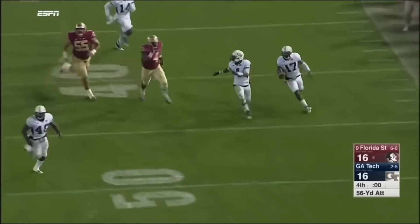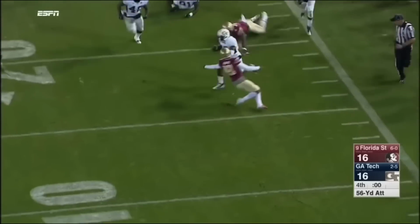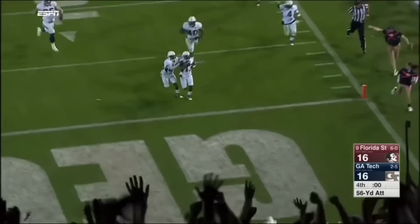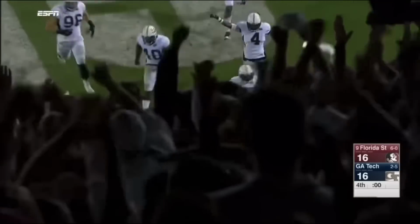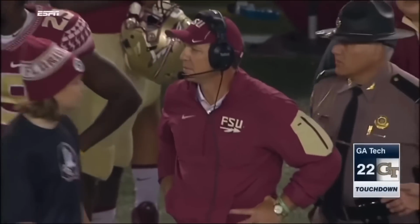And Georgia Tech with an opportunity. Austin still on his feet. One man. You can't believe what just happened. What a time to be alive.